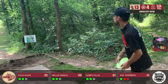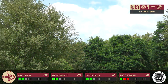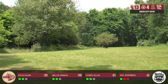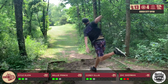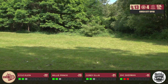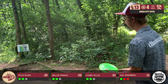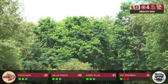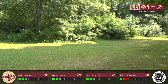Willie on the box. Just pulled it a little bit right, catching those limbs and falling straight down. I'm going with the same zone I threw off the tee on the last hole. Corey swings his zone into the left side of the fairway, right in the landing zone, pretty much what you want to do. Kyle hides the release off the tee pad, also going to the left side of the fairway. Great positioning. Yeah, I'll have a look from there for sure.